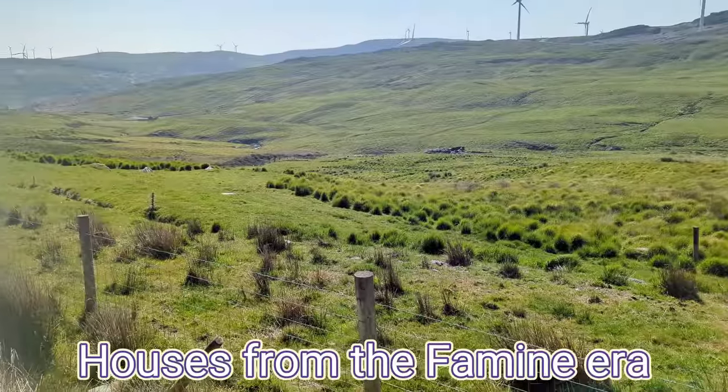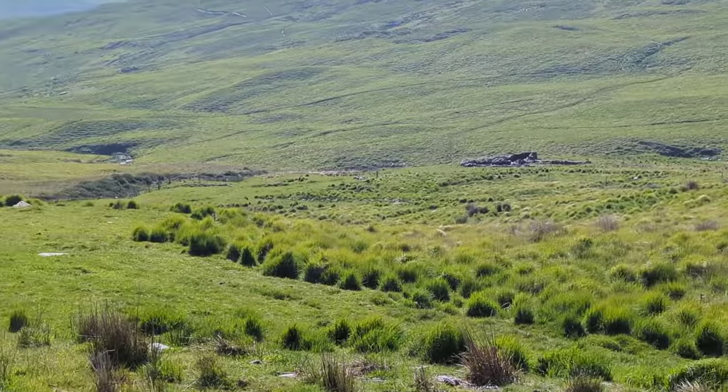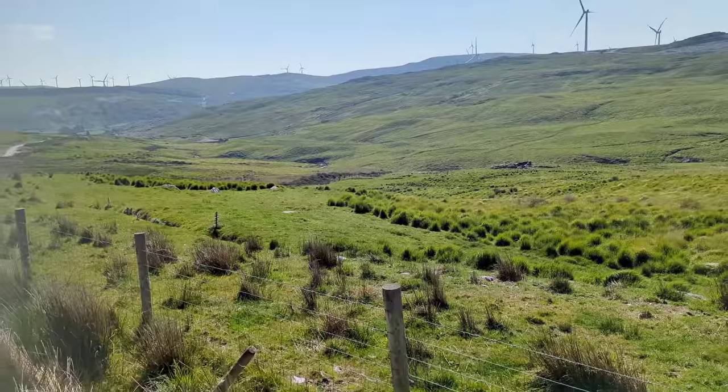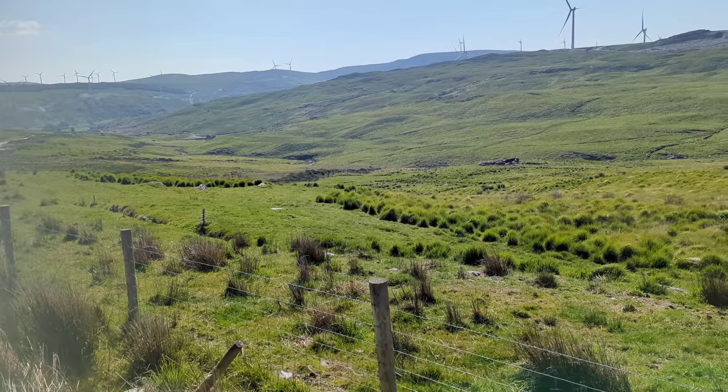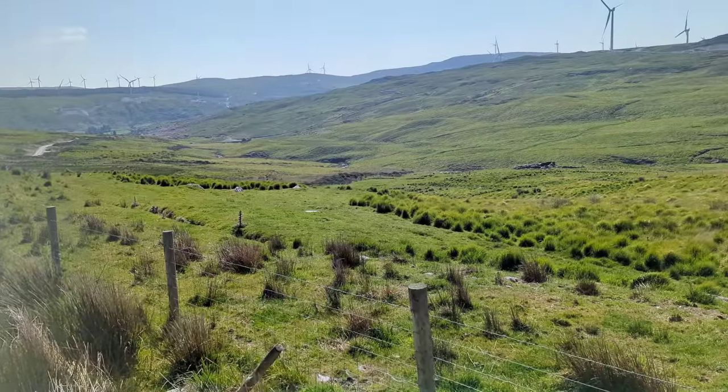There's houses down there. People were living there at the time of the famine, some journey away from society to be living down there. Some journey away from anywhere really, up top of the mountains here living.